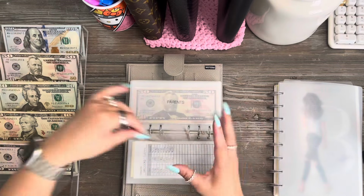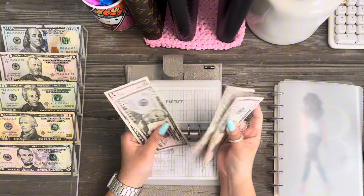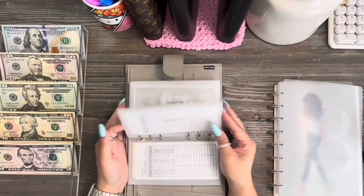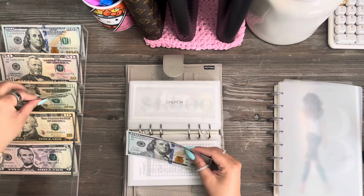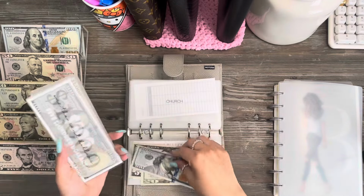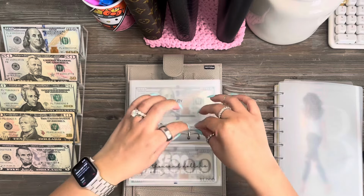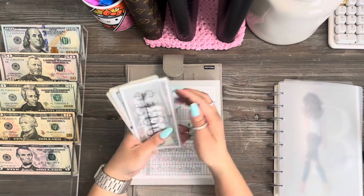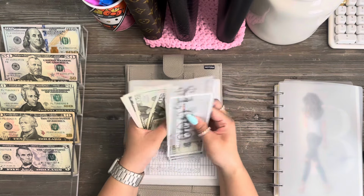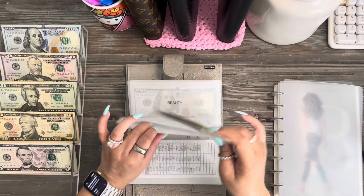Parents will get 50. So it has 51, 52. I actually need to give this to them, so I'm going to put this to the side. And then church will get 125. So church has 1,500 in the high yield, 6, 7, 8, 9, 20, 40, 60, 80, 85, 90, 95, 2,000. So 2,000 for church.